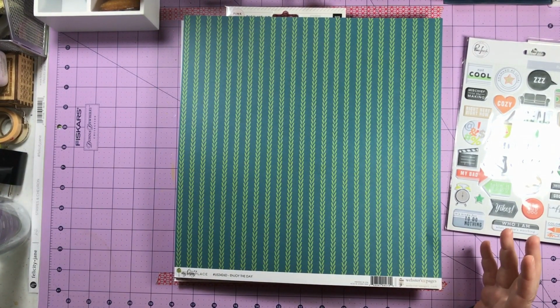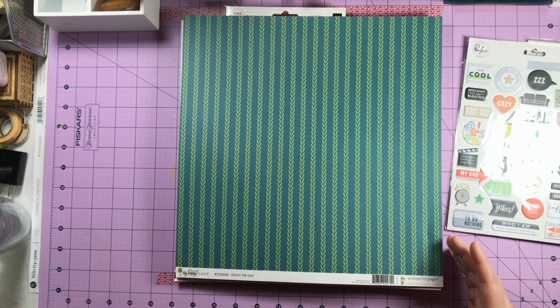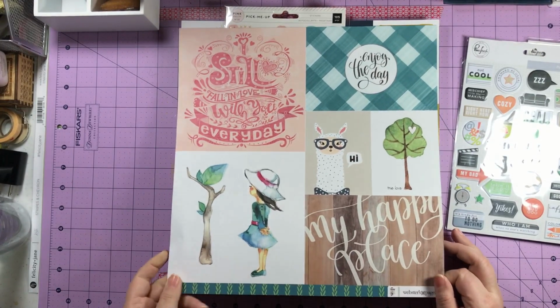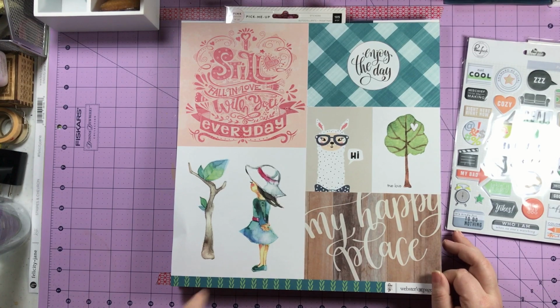And then finally from My Happy Place, I have Enjoy the Day. And it has this vine pattern on one side, and then the B side of this are some cut aparts in 3x4, 4x6, and 6x6.